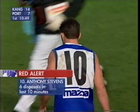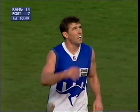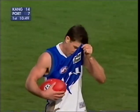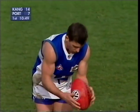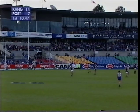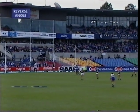And he's running hot. There's a red alert. 6 disposals in the last 10 minutes. So leading from the front. When you talk about courage, this bloke certainly comes to mind. He has been an unbelievable servant for this club for many, many years. And as captain, he really shows the way. Well, going for his second goal.